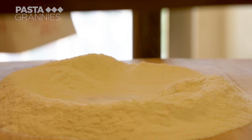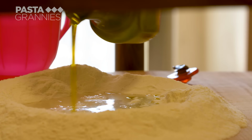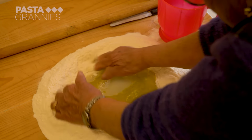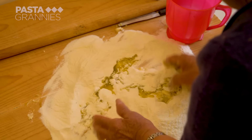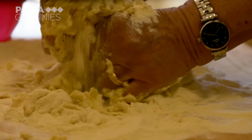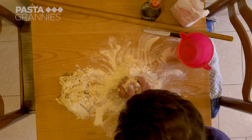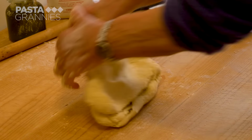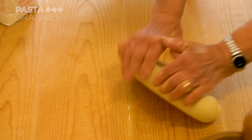This is 500 grams of durum wheat flour or semolina macinata. Maria makes a well in it and pours in about 50 ml of olive oil and 250 ml of water, along with a pinch of salt. She makes a dough and kneads it until it is smooth.